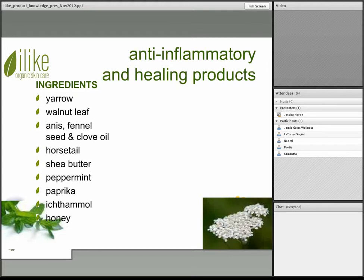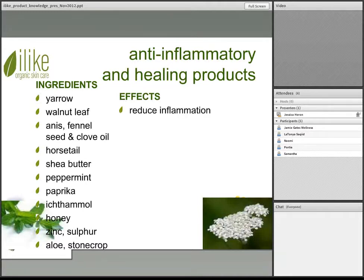So if you have a cyst or a nodule under the skin that needs to draw out, this would be a great tool to do that with, the mask and the spot treatment. Honey is an anti-inflammatory and soothes and calms the skin, and is also moisturizing. Zinc and sulfur are also anti-inflammatory and they help to heal and regenerate the skin tissues.